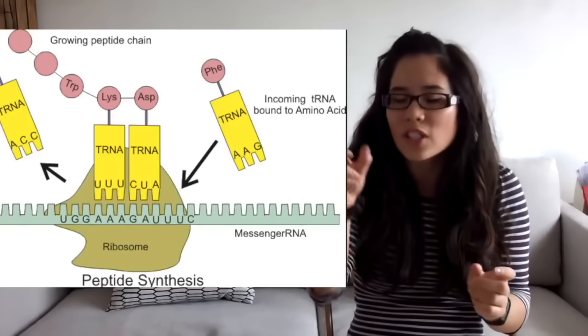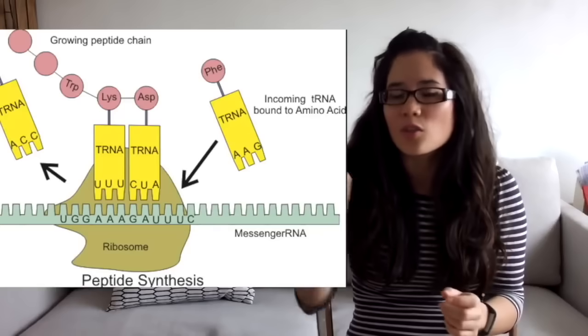Before you know it, you've got a chain of amino acids building up, each joined by a peptide bond, and that's basically how our proteins begin their lives. Although they're not alive, but that's basically what happens. You'll have your chain of amino acids which can then fold and become a polypeptide and a protein.